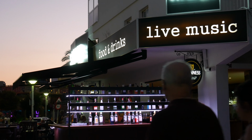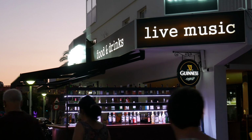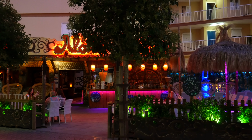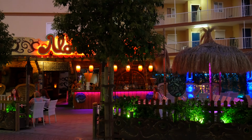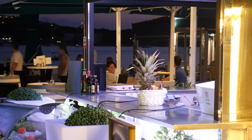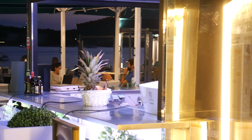There are a few nice bars and pubs in Santa Ponsa that are open quite late, as well as some nice cocktail places, but not really any clubbing. Since Magaluf is not too far away, I would advise to visit Magaluf one night if you want to do some serious clubbing. Santa Ponsa is pretty family friendly and for this reason becomes pretty quiet after midnight.